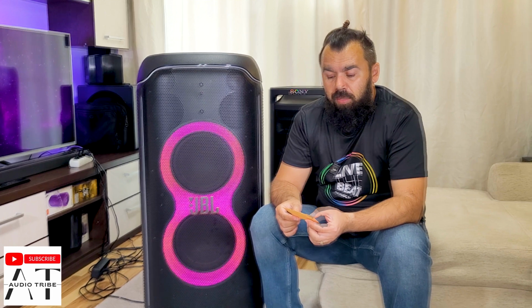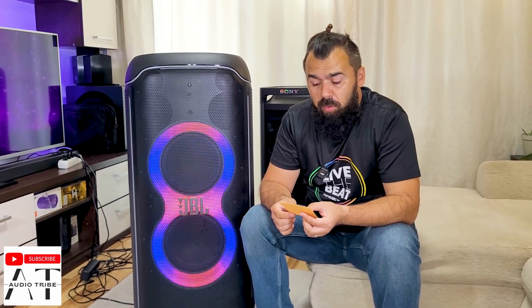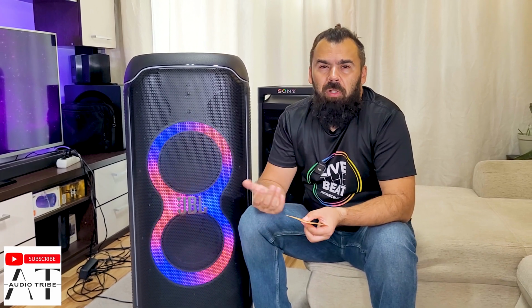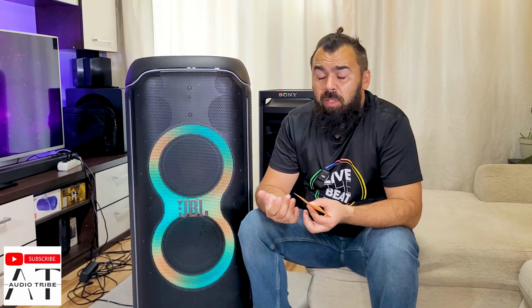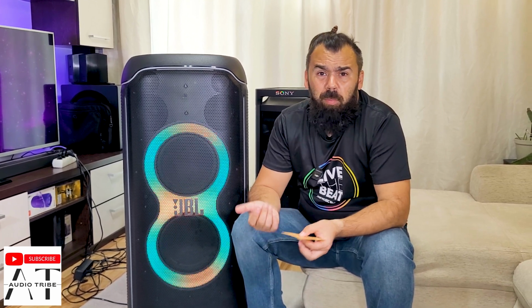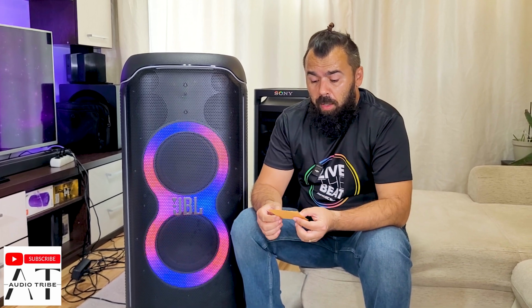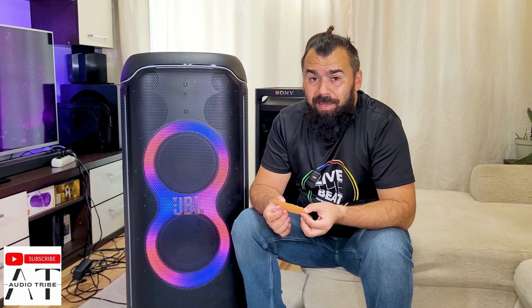The next one is the LG XBoom XL90, which reached 119.3 decibels. It increased in bass power till around 70% of the volume. In my opinion, this is one of the best party speakers on the market because it is not that expensive. It costs around $400 to $450. I paid $430 for it brand new, and I really love the LG XBoom XL90 because it looks and sounds amazing.